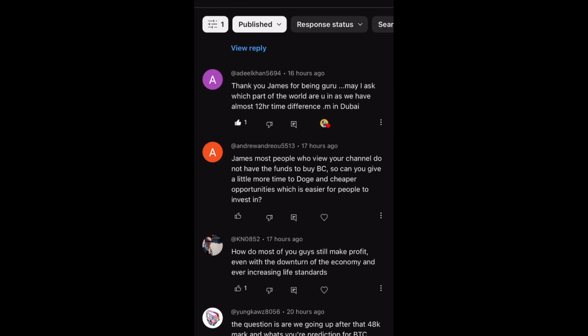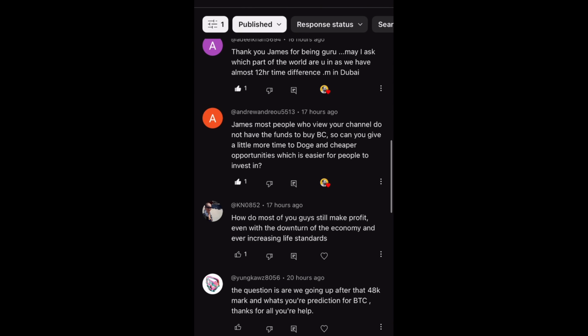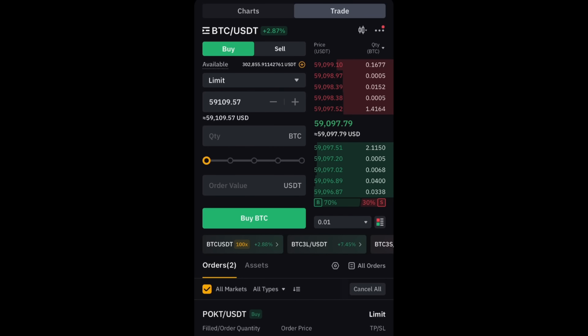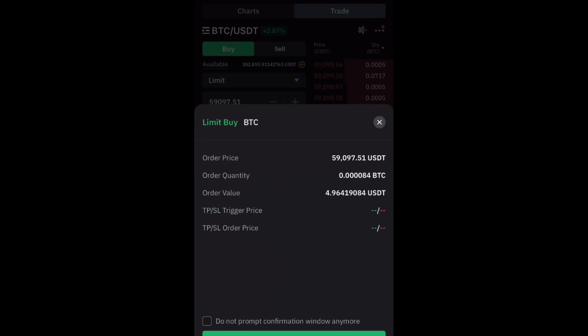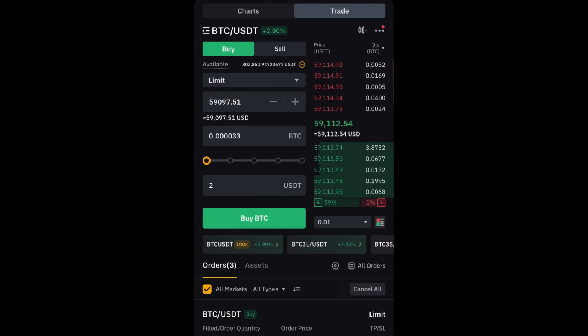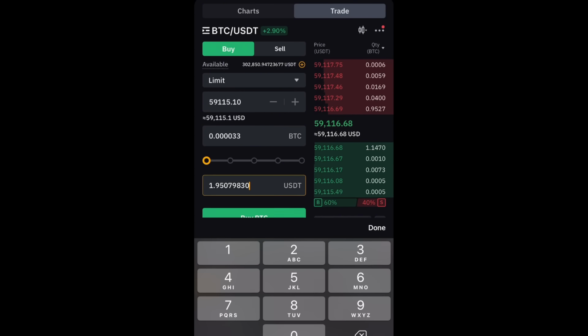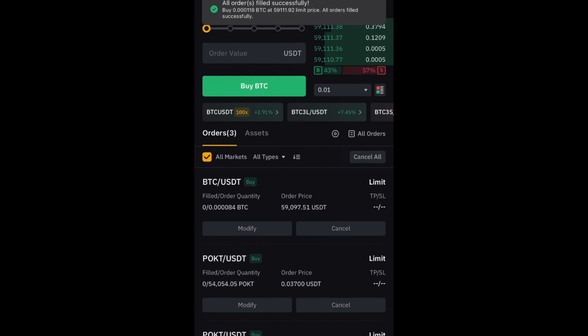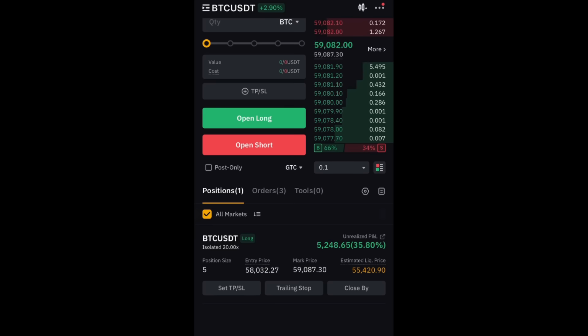You can buy 0.0000001. You can buy $1 of Bitcoin if you want. And you can do leverage or trading, you know what I mean? So you don't need to buy a whole Bitcoin. For example, if I wanted, I can open a spot position. I can buy $5 worth of Bitcoin. Let's do it just to show you. I'll buy $5 worth of Bitcoin. Order submitted. Or I can even buy $2 worth of Bitcoin. Oh, no, it can't be lower than 0.004. Let's try and buy $7 worth of Bitcoin. Let's see. $6.97. Yeah, order submitted. So you can buy even $7 or $5 worth of Bitcoin. I just did it just to show you.